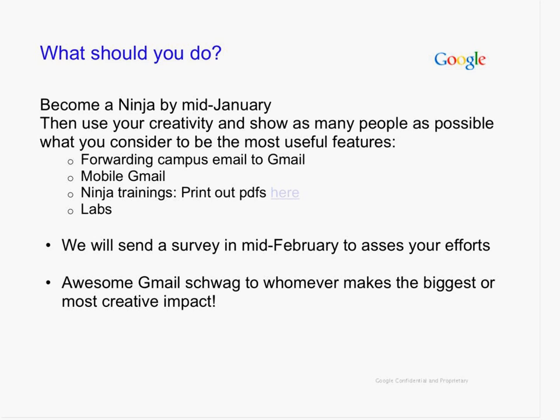But at this point, really, it has to be a decision made by the administration. Usually your CIO or your IT administrators that manage your on-campus security.